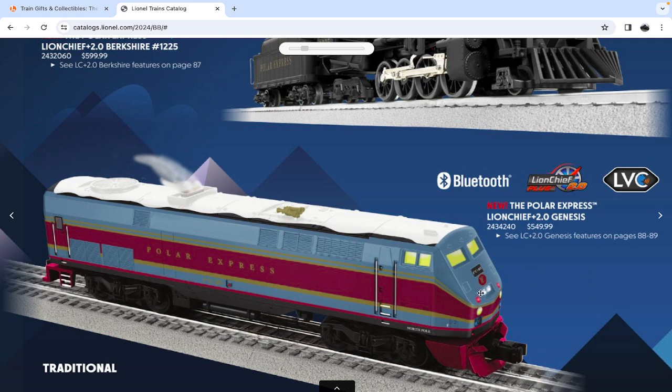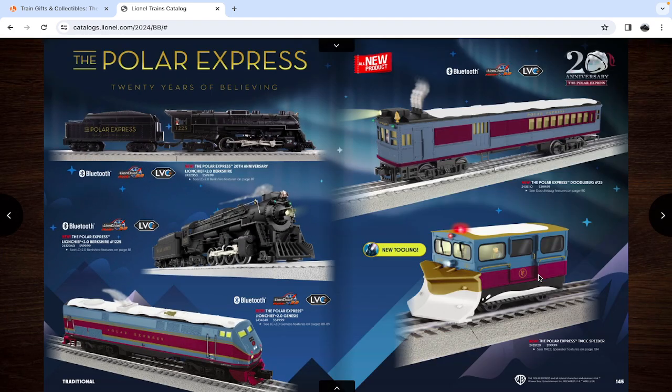Lionel's also continuing with the former MTH Rail King tooled Genesis or PH4 locomotives. In this case, the price tag for a Polar Express one is right at $550. They're also producing a Polar Express Doodlebug and some Team CC Polar Express speeders with a nice snowplow on top, or in front of it. Quite a nice touch, and I can definitely see some people who have Christmas layouts and also a Polar Railroad wanting to get some of these MOW and short line equipment.